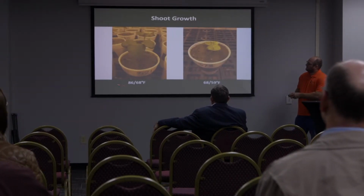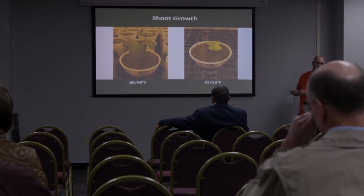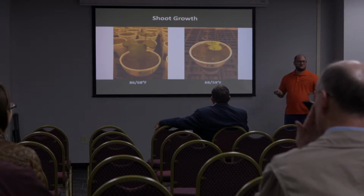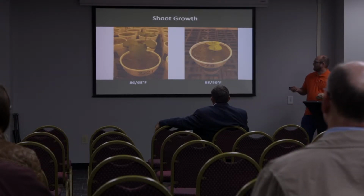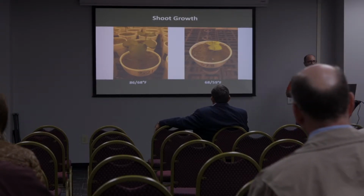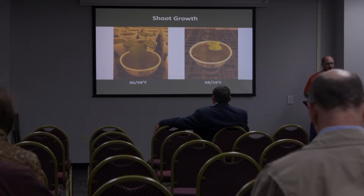Under the optimal temperature condition, obviously we have bigger plants, more leaf area, they're taller, they've got more nodes, so none of this is a shocker. None of this is surprising to anybody in here. Low temperature negatively impacts early season growth.